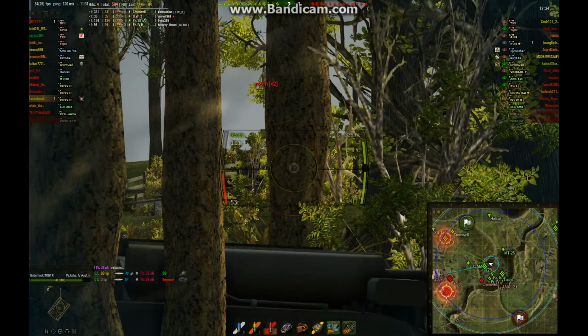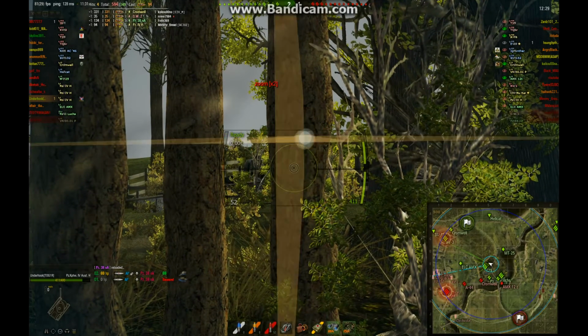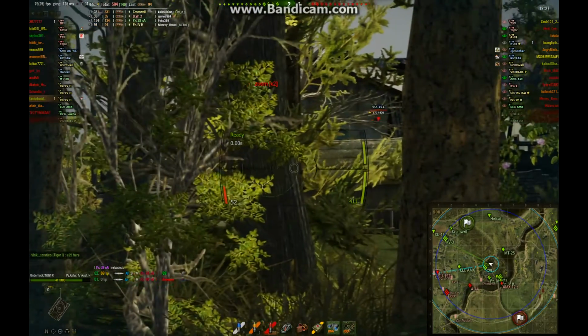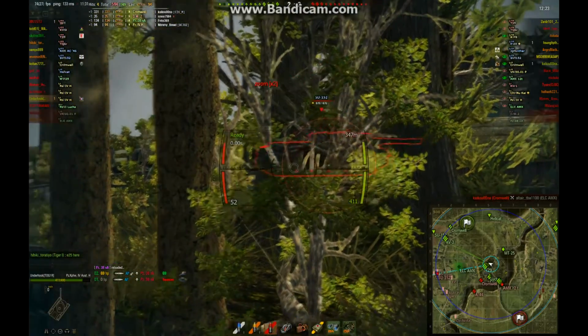Pz.Kpfw.IV, we shoot the front of him. We only do 94 damage because we probably hit his 80 mils of armor, but it's still not bad. Fire another one out there just in case he's still sitting there. Don't know if that hit or not yet. We can have a look at the post-game stats.